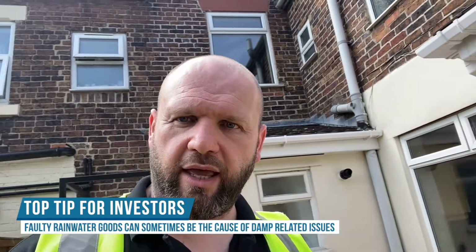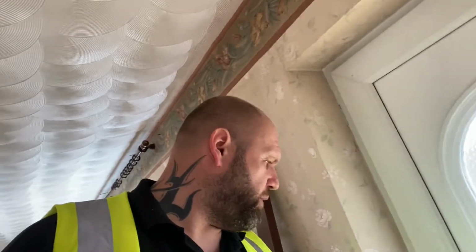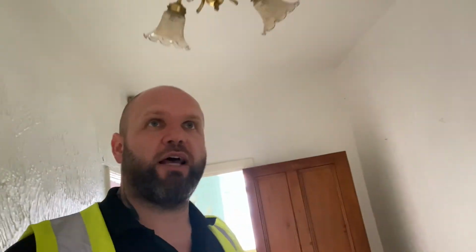So again, this is where you get your pens and paper out now, folks. This is another thing to look for. Check your rainwater goods. Because now I'll show you a few things that I've seen. Now again, it's not been a full survey. This is just my builder's eye of what I've picked up. And I'm going to try and educate you or get you to think like a builder so you can get better at surveying houses yourselves.